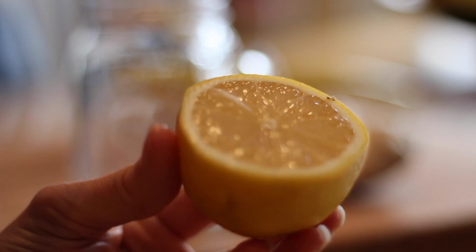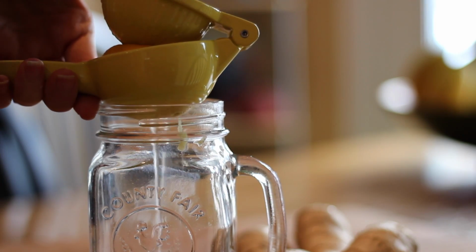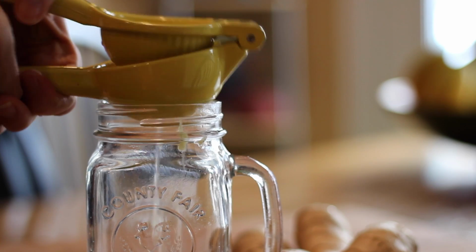Then I'll normally take my lemon juicer, which this little equipment is amazing. I love it. I normally take a quarter or half of a lemon if it's a small lemon, and I squeeze that right into my glass. Next I'll normally start with some room temperature water, just so that I'm not burning away all the enzymes of the lemon and ginger.